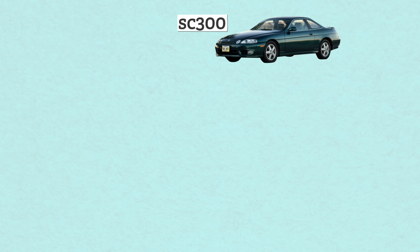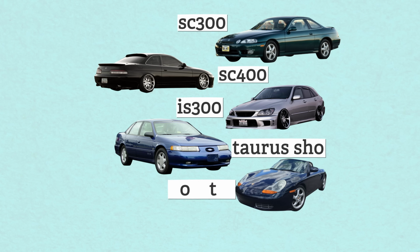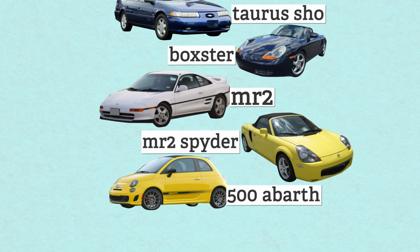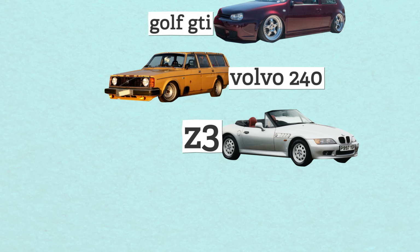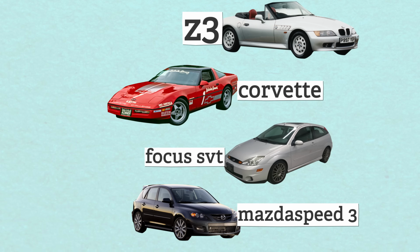So obviously that's not every car in the $0 to $10,000 range. I have some honorable mentions, which I will now do in one take in no particular order. Lexus SC300, SC400, IS300, Old Taurus SHO, Porsche Boxster, Toyota MR2 and MR2 Spider, Fiat 500 Abarth, Volkswagen GTI, Volvo 240, BMW Z3, Corvette, Ford Focus SVT, and Mazdaspeed 3.